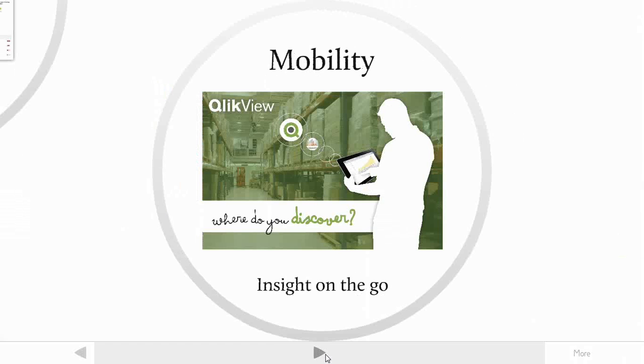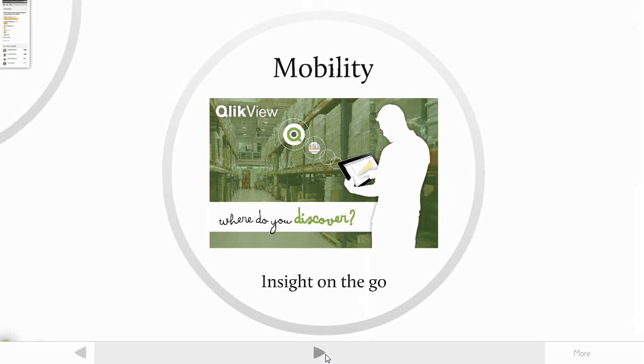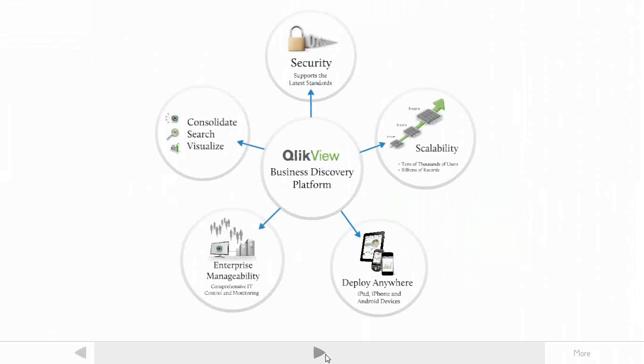And of course, mobility is a huge theme in all kinds of different technology industries across the world today. Mobility is only getting bigger. You need one user license with ClickView to access your applications on your laptop, on your phone, or on your mobile device such as an iPad. So let me just summarize the business discovery platform before handing back to Alan.